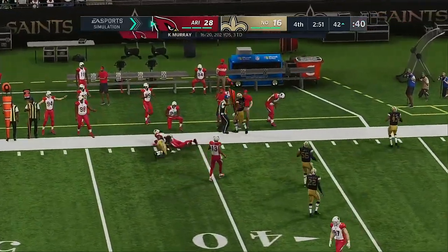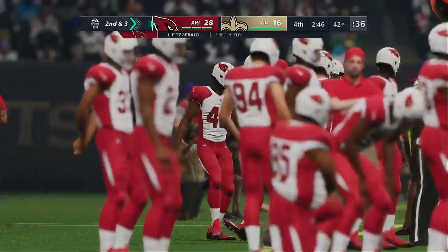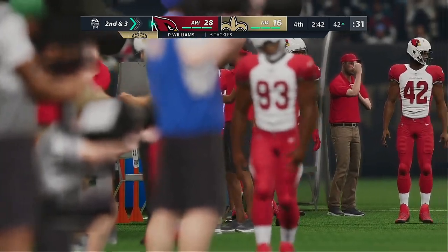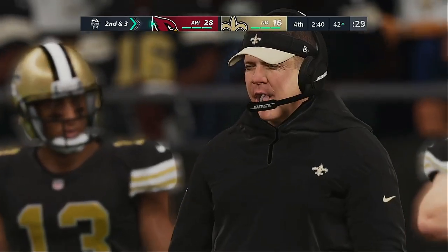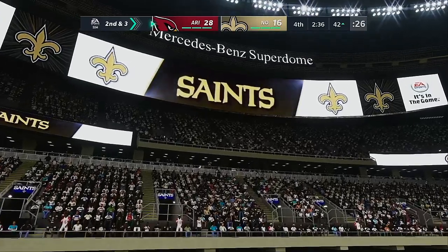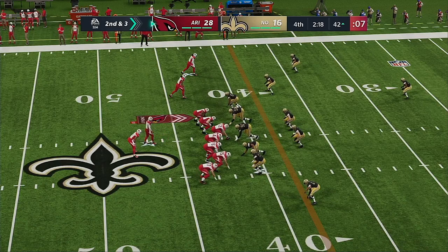Fitzgerald hauling it in from Murray. 7 yards, the pickup on the pitch and catch. Larry Fitzgerald. A 7-yard pickup brings up second and 3 at the 42-yard line. If nothing else, they've already taken a couple minutes off the clock here already as they come up second down.